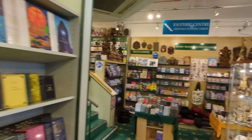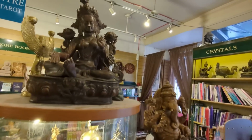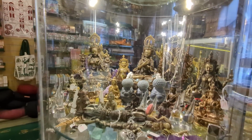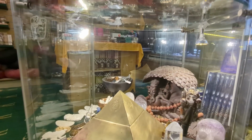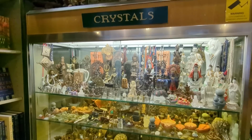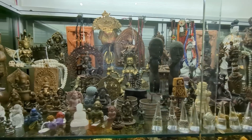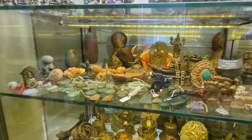If I turn my camera around over here, we've got essentially a whole quarter of the shop, which are some of the most beautiful Mertes and statues and representations of deities from various cultures. It's always an absolute delight. And it just goes on and on and on. Some very cool crystals down here. Very, very imposing pyramid there. And even more over here, right? Plenty. Absolutely plenty. They take it very, very seriously. It's not just tourist traps, it's the good stuff.